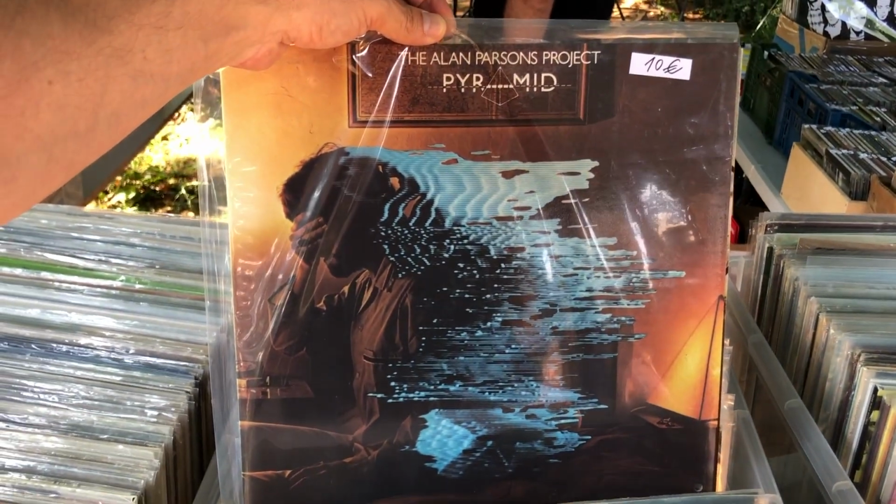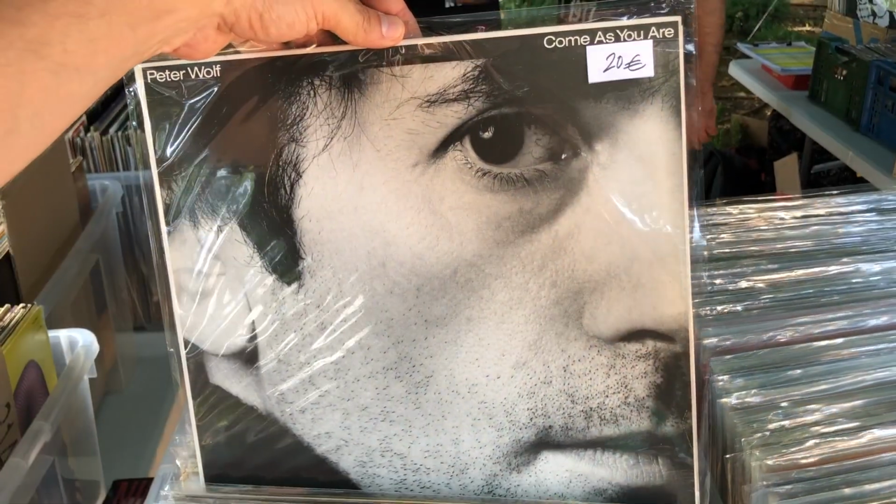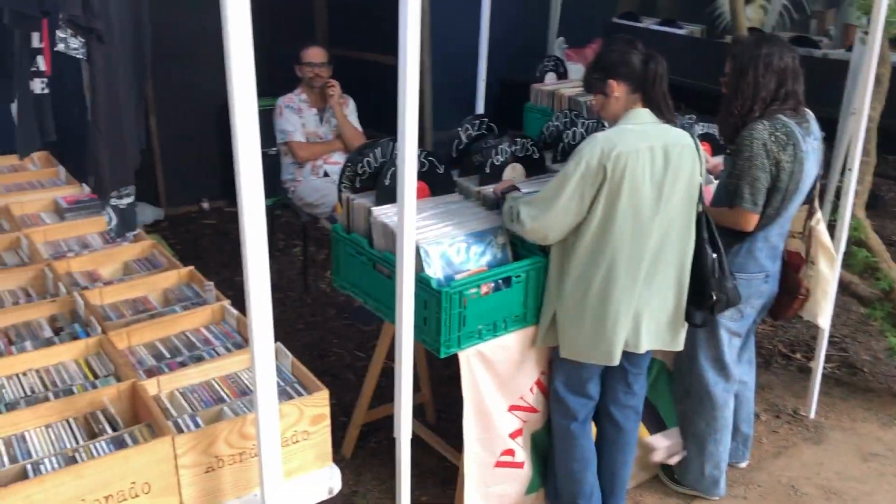I love record fairs. I'm having a great time. So far, I have seen albums I haven't seen in years, and plenty of stuff I need to try. That's the beauty of a record fair.